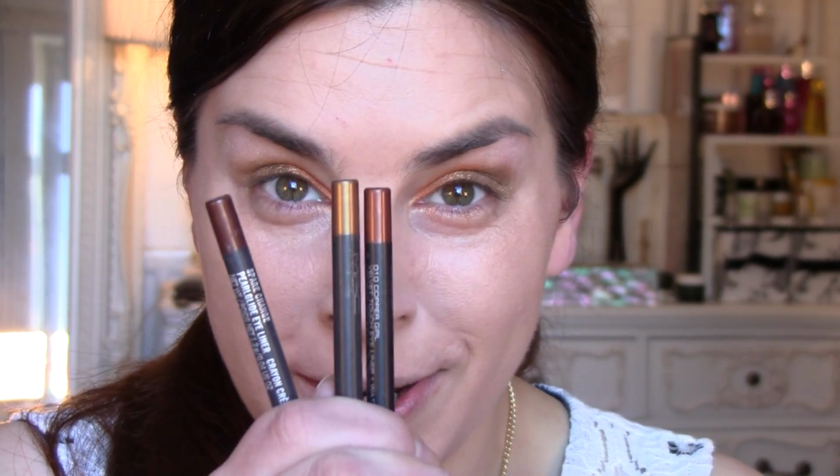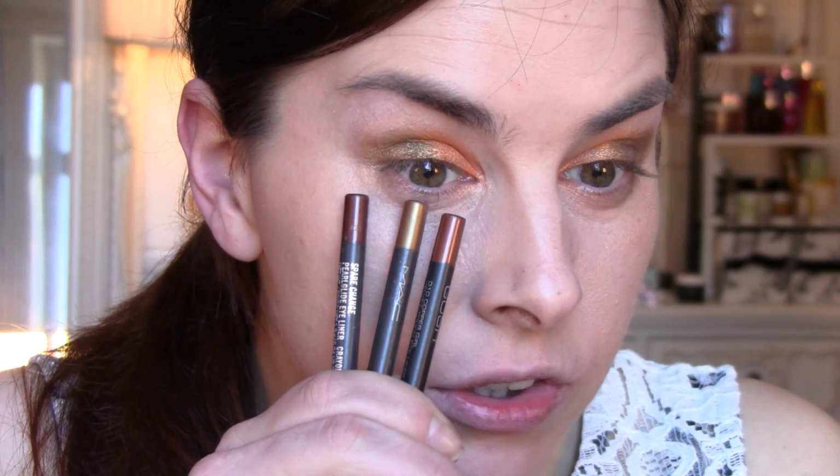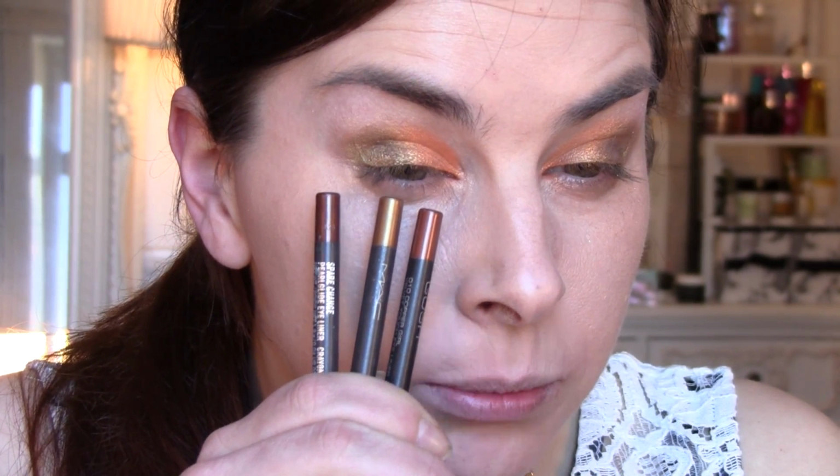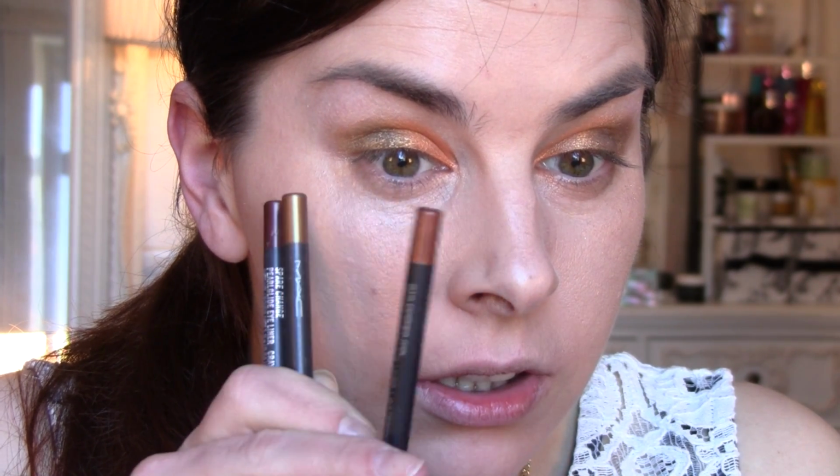Both sides are done. I'm just going to go back in over there and give that a bit of a tickle. Here we are. I'm not sure which one to go with, so let's have a try. Let's see. Probably copper. This one. It's not so dark. This is what I'm going with on the bottom.